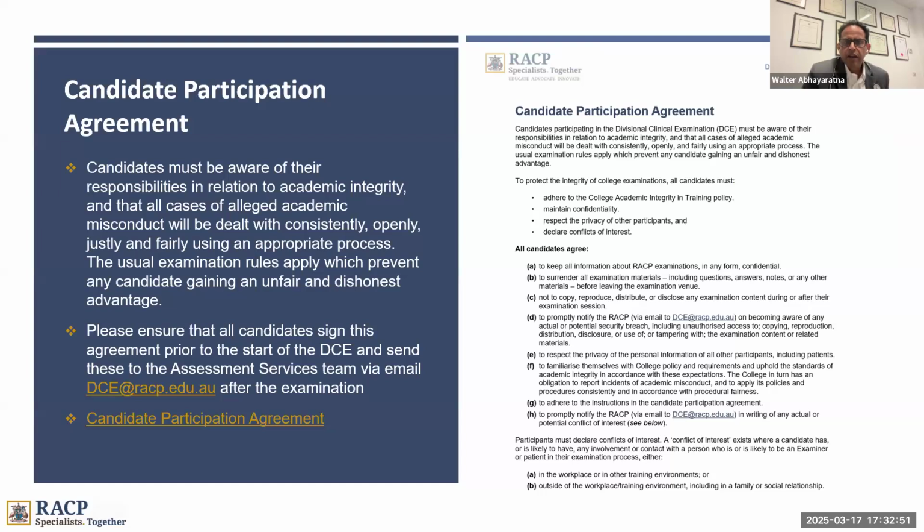We have to be very clear in terms of the candidates' understanding of what they're participating in and the rules of engagement for this. So maintaining confidentiality. We've had some unfortunate experiences where materials related to patients are taken out of the exam, and that is a privacy issue.